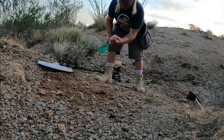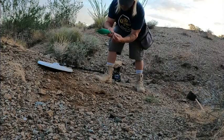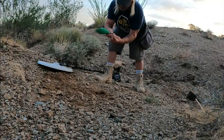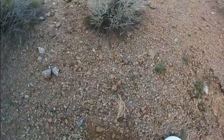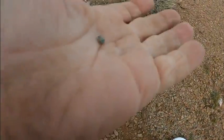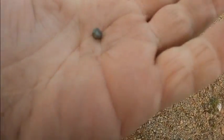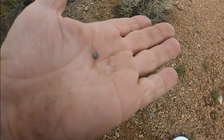Looks like a little rock. A little piece of lead, maybe? I don't know. Huh. Piece of rock. Piece of lead. What is it? I don't know. Have to further investigate that, I guess, huh?